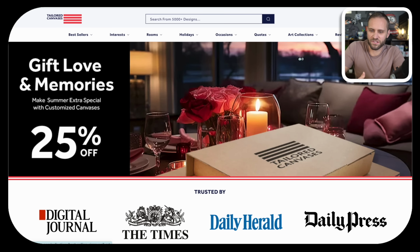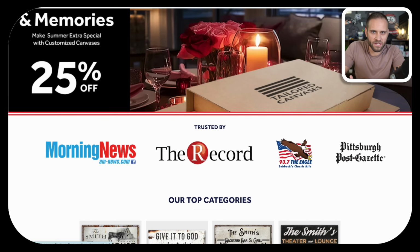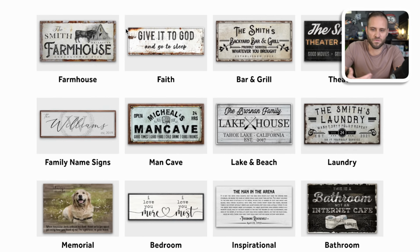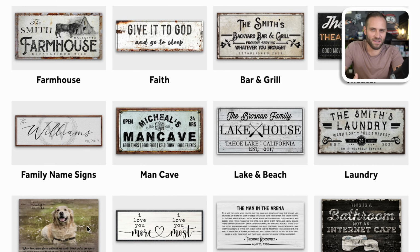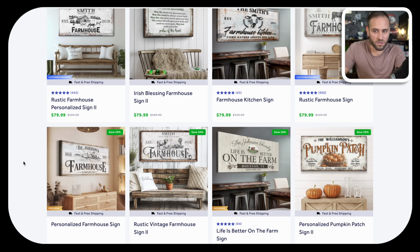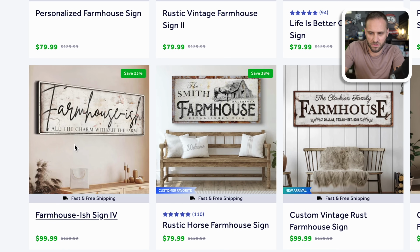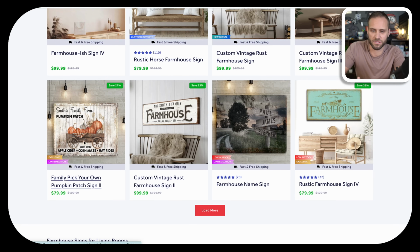Basically, this store is selling wall art. It is called tailoredcanvas.com. All they sell is print-on-demand canvases. They've chosen lots of different niches, everything from farmhouse to faith to bar and grill to lake house type stuff, and even some pet things as well. For the most part, they are focused on creating personalized print-on-demand items. Some of their items, like this one right here, do not have any personalization in it. However, for the most part, they have created a lot of personalized designs.